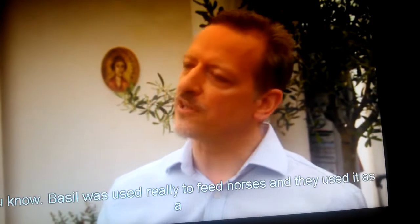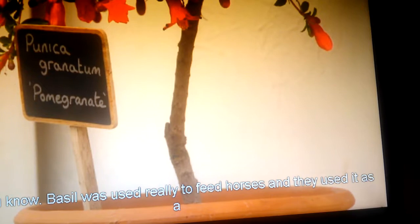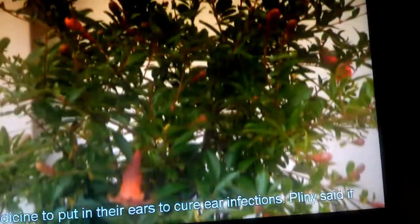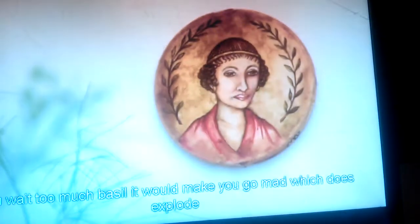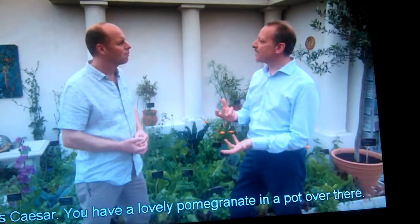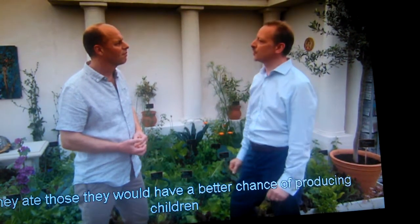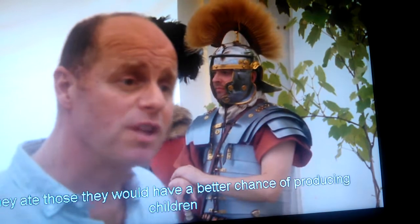Pliny said that if you ate too much basil, it would make you go mad, which does explain Julius Caesar. You've got a lovely little pomegranate in a pot over there. Pomegranates were used to aid fertility in women, and it was said that if they ate those, they would have a better chance of producing children. Also the burnt husks were used to repel gnats. And they said that the juice of the pomegranate was healthy for you, and we know that even today. And you brought your Roman soldiers with you, just to complete the scene.